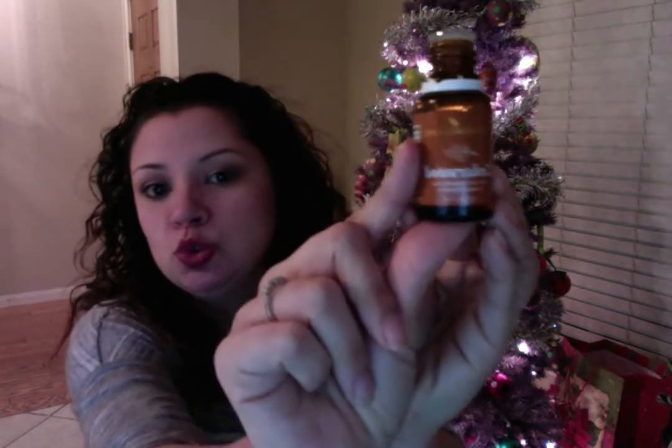Cedarwood. Smells like cat pee. Smells like cedar wood. And you just put this little droppy there in your bald spot. Ta-da! And it'll grow your hair back. So this is another mommy must-have.